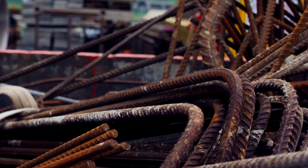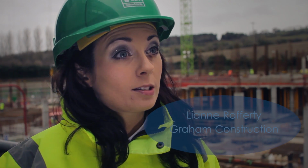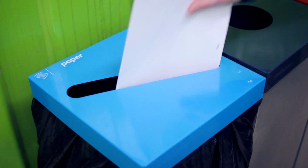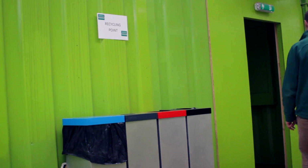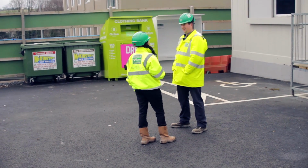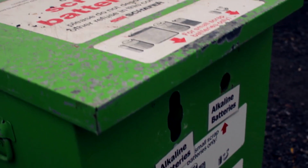In addition to our segregation of construction waste, we segregate office waste as well, so it's things like paper, plastics and cans, and again we have segregated bins for these types of materials, and they have signage so that everybody knows what material belongs in which bin. We also have a clothing recycling bin, and we have a battery recycling bin.